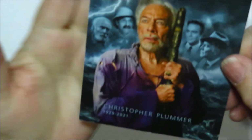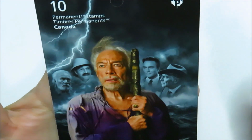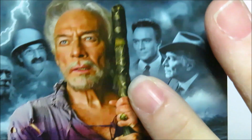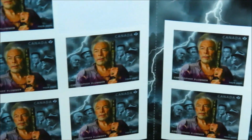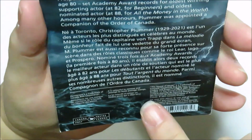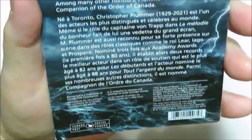So those are nice. Then this is Christopher Plummer. I'm not sure what movie this is from, but he was in The Sound of Music. He's Canadian, was Canadian. So I bought these the day they came out, I believe. Among many other honors, Plummer was appointed a Companion of the Order of Canada.